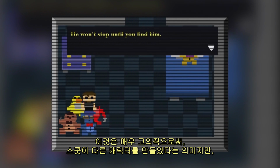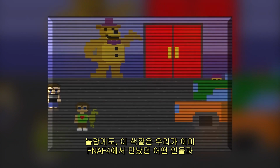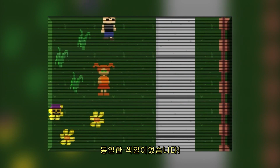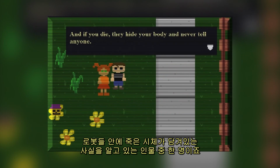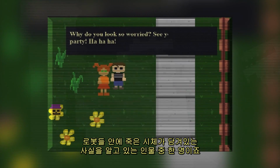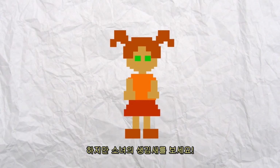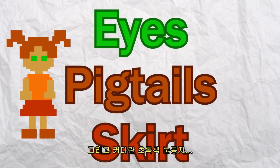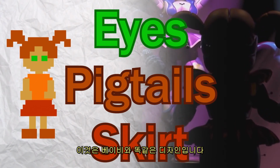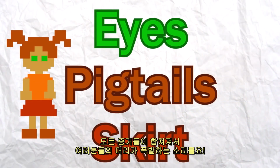So very intentionally, Scott made this a different character, but in a strange twist, it's actually a color of dialogue shared with one other character we see in FNAF 4, Pigtail Girl. The one who knows that the animatronics come to life and get stuffed with dead bodies. Coincidence? Yeah, or at least we all thought so last year, but look at her design! Dressed in a skirt with reddish pigtails and big green eyes. Just like the design of Baby. You hear that? The collective sound of minds being blown across the internet.